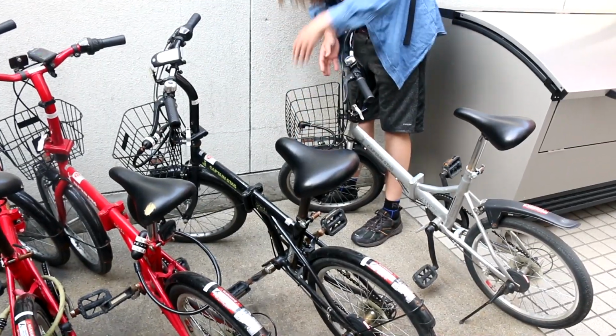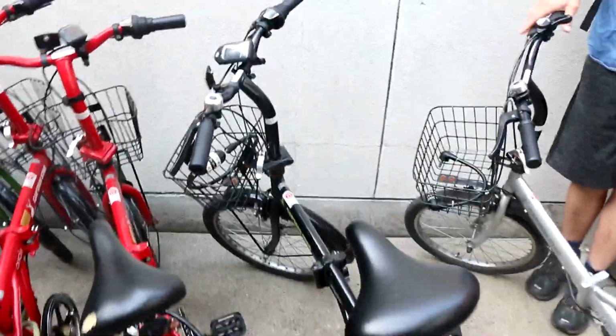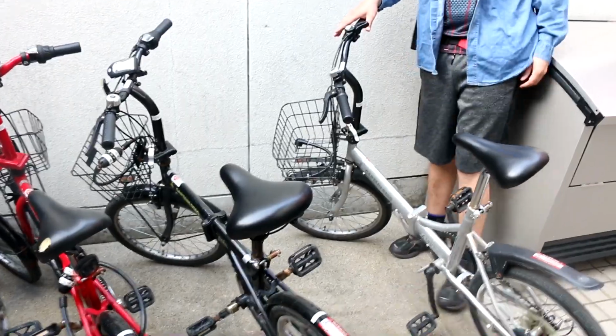So this Airbnb comes with free bikes for you to be able to take around. So Craig's chosen silver, I have black. They have bells, they have fabulous little baskets.